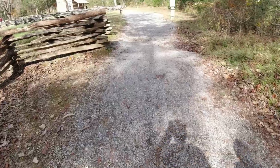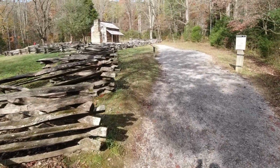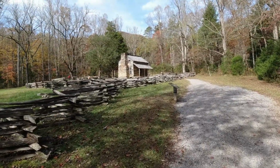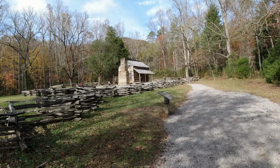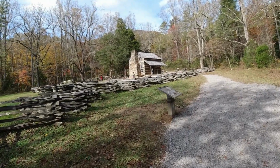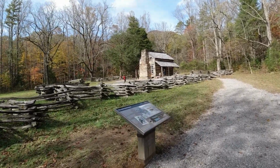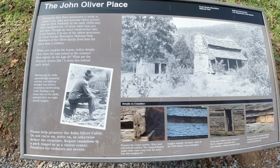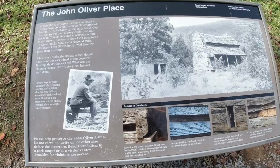So John Oliver, the first settler in the area, this is actually his house. He bought the land in 1826, and this land remained in the family for over 100 years before the park took it over. It's amazing when you go to these places and see the houses they lived in back then, and to think how large the families were and how they had to live, and nobody had their own room.